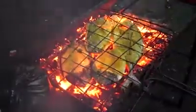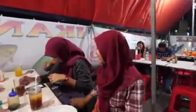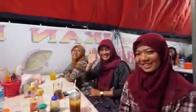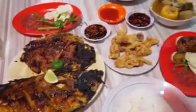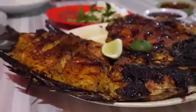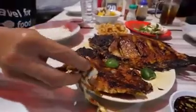Dibakar ya, yes. Hi, from Lombok. Thank you so much. Okay, the ikan bakar is ready. We chose the fish, we got a big fish, and then they put some like a glaze marinade over the fish. They butterfly cut it, and then they grill it over just a crazy like lava hot fire. And I'm a huge fan of Indonesian ikan bakar.